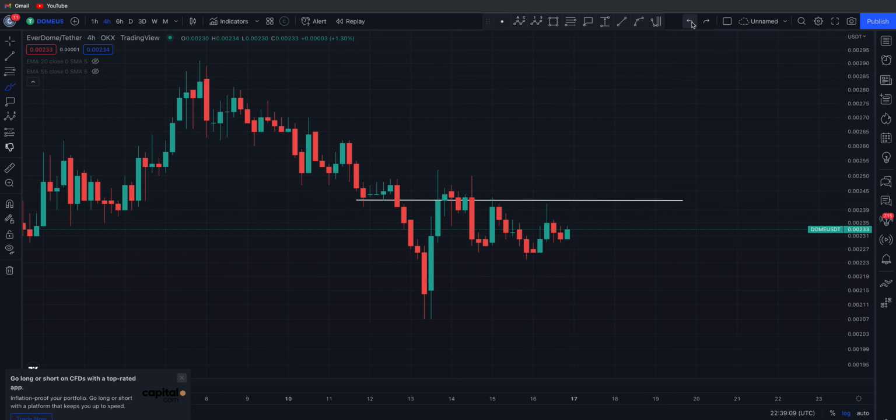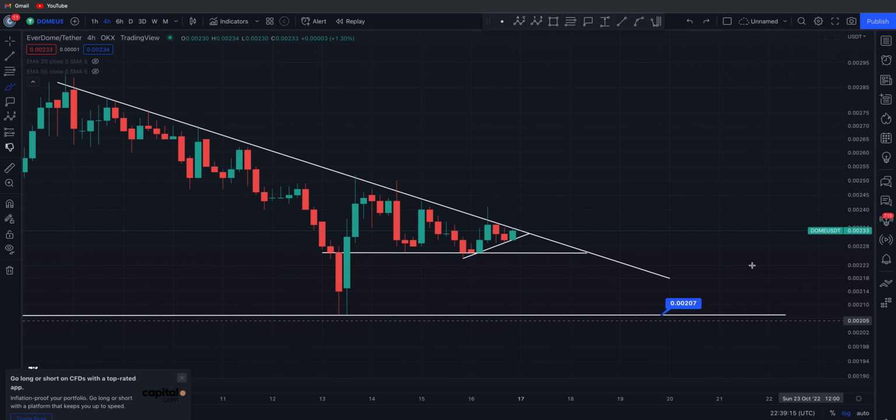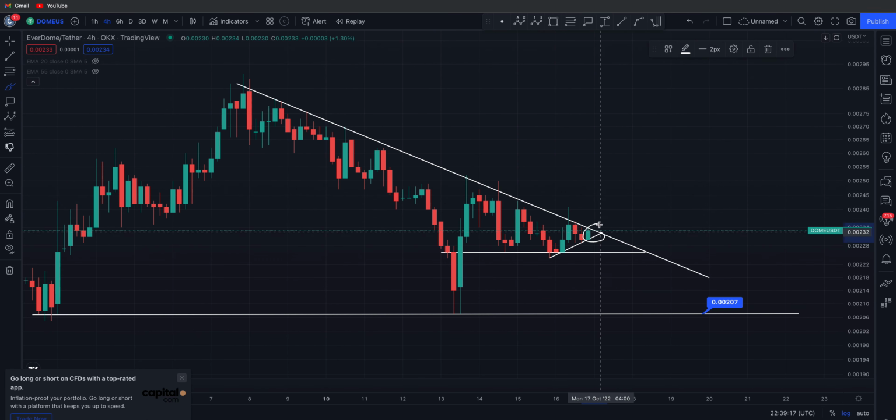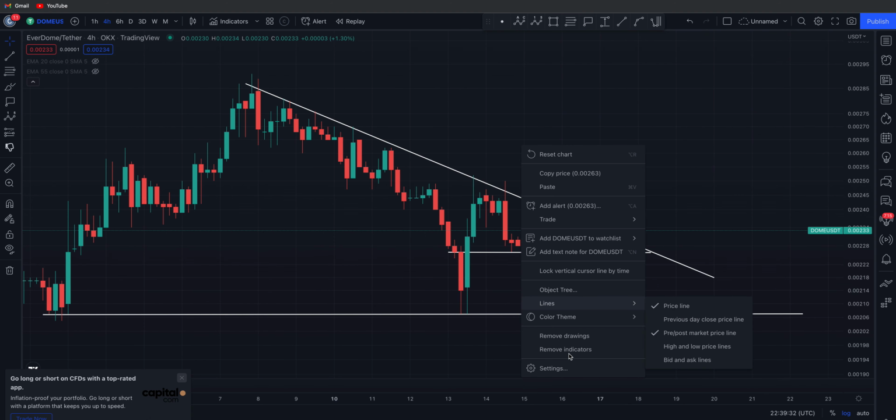So it all depends, and in my eyes, I think it's all about breaking this resistance on the 4 hour time frame. Because if you break this resistance right here that's coiling down and you hold this level of support, you are looking to come up and go long. But if you fail to break out and you lose this level of support, you go short. It's literally that simple, guys. That's as simple as I can put it for you.